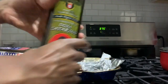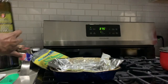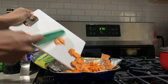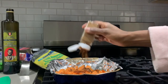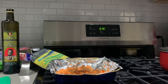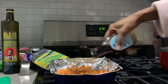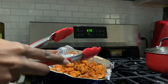And so for the sweet potatoes, I use some olive oil for the base, just to put it down like that. And then I put the sweet potatoes in. For the seasonings, I'll add some cinnamon. And then that will be followed by some blue agave nectar, which will just add a little bit of sweetness to it. And what I do, I just mix it all up with the olive oil and let it bake in the oven at 375 degrees for about 20 to 25 minutes.